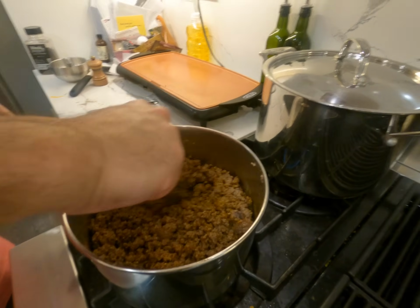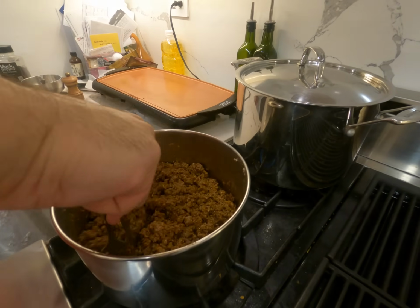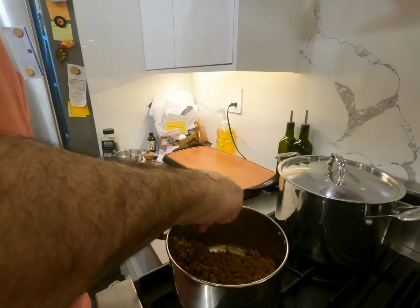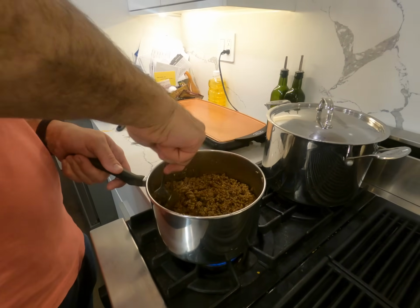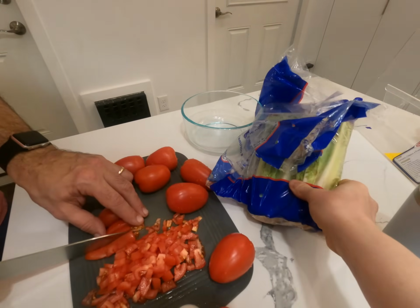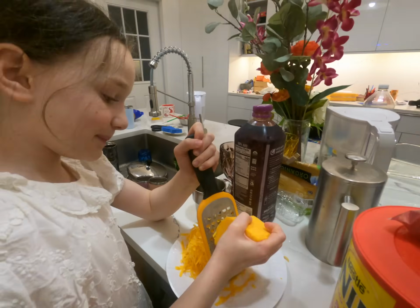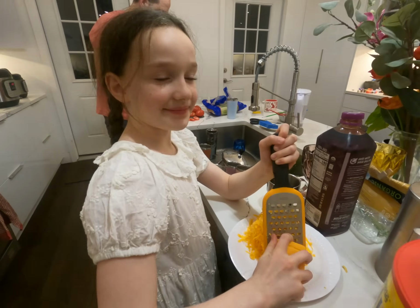Okay, so Mark puts in the seasoning packets after he drains the meat a little bit, and then cooks it around a little bit. You put water in it too. I think that's what the recipe says. It's 3/4 cup water per packet, and then you've got your taco meat. Mark's cutting some tomatoes. We're also gonna have some lettuce with it, and then over here we've got Chloe helping make some cheese. Good job, Chloe.